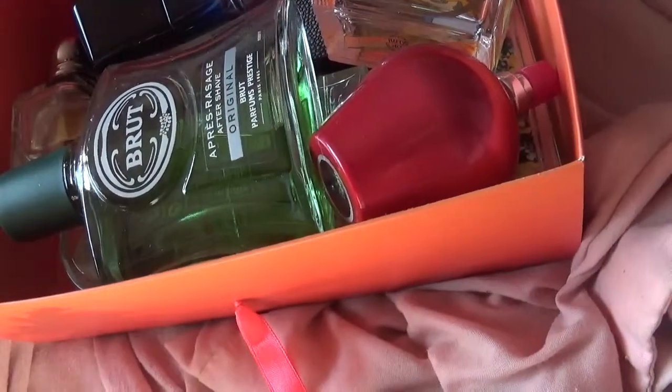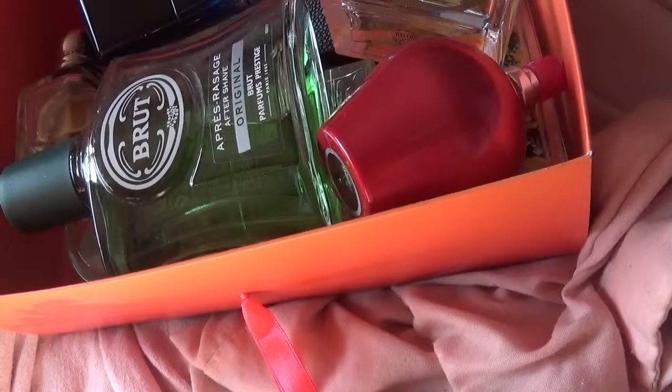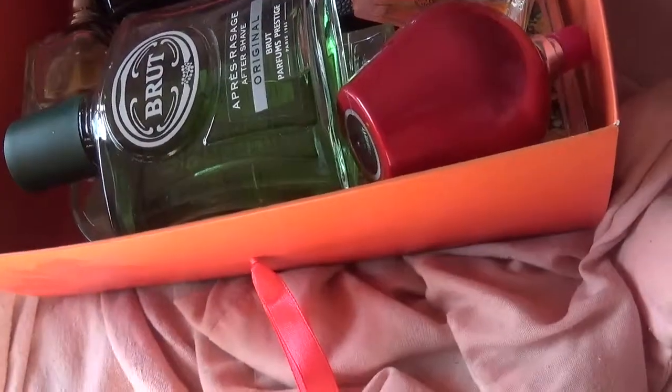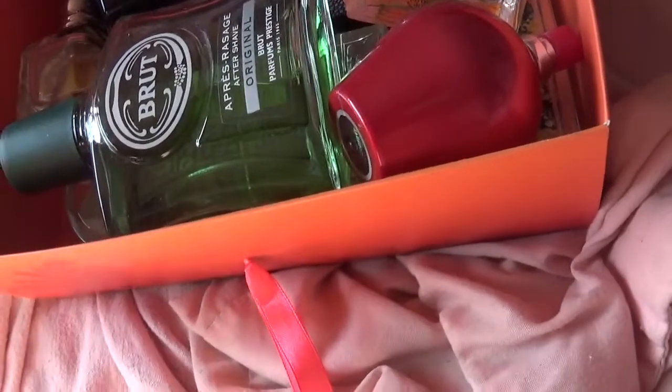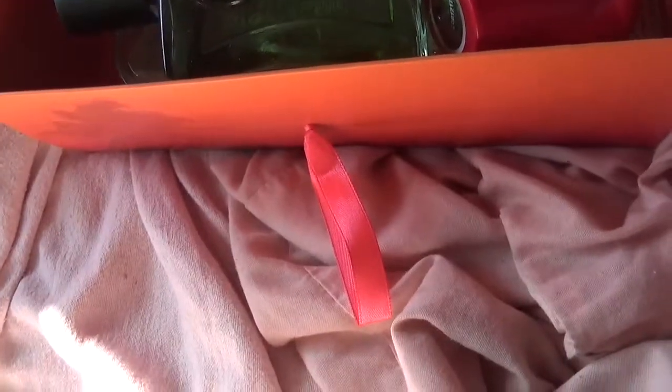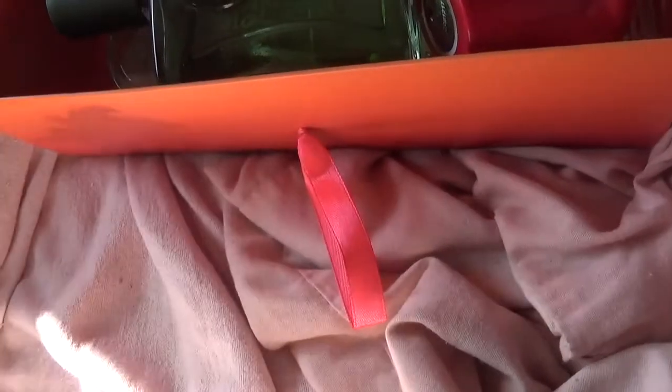So, I then have the Superdrug Boutique Scent Pink Tropical. This is what came in this box set, and then the body mist for that. I'll stick that in there. So with the ones I'm not sure where to put, I put these two in there.